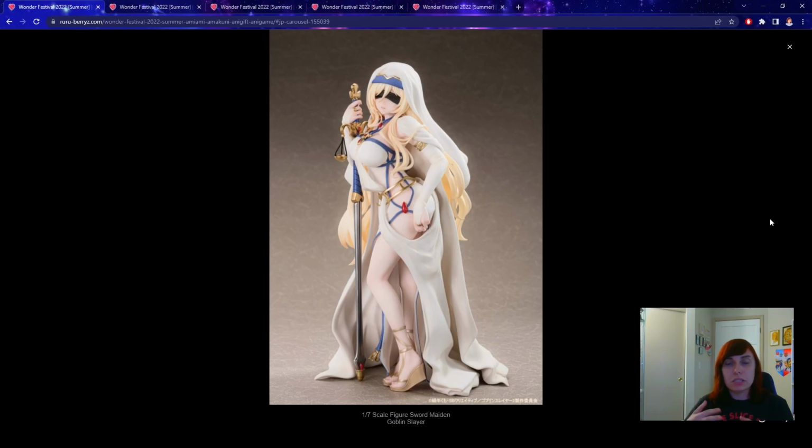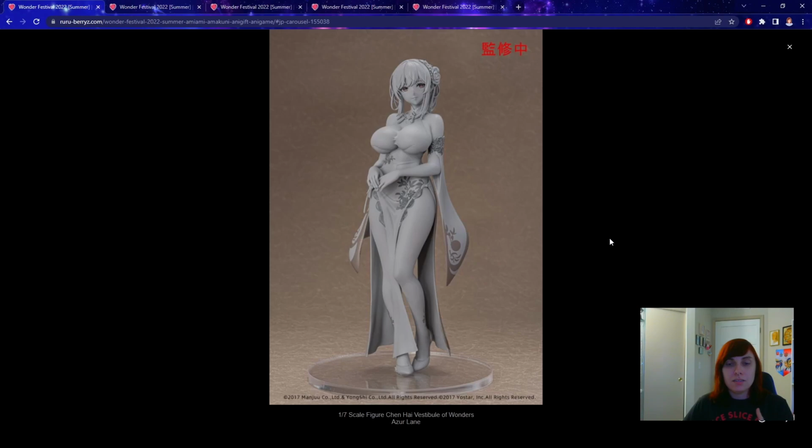So maybe this will kind of fill that gap for me, if you will. All right, now we have Anigame with Anigift together. So this is 1/7 scale figure Chen Hai, Vestibule of Wonders from Azur Lane. Checking off a lot of the boxes here. Azur Lane, China dress style, all of that.